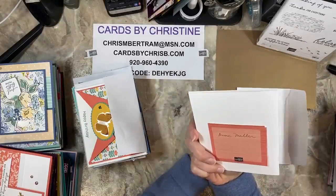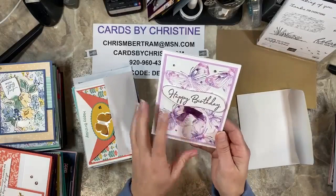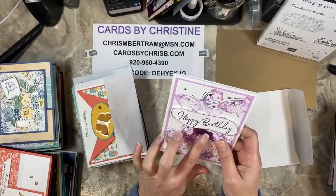And last but certainly not least is Ann Miller from Sturgeon Bay, Wisconsin. And she pulled in the Brilliant Butterflies. That's a current stamp set in the annual catalog. A happy birthday, and then celebrate on the inside. So very pretty. She's got the purple going on and a cutesy little bow right there.